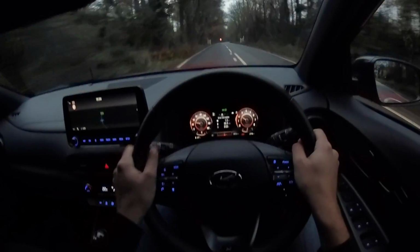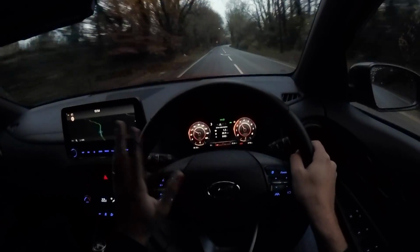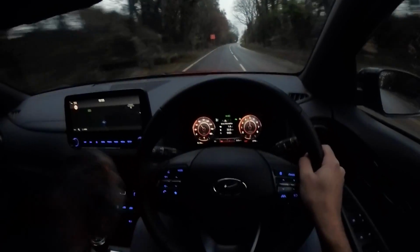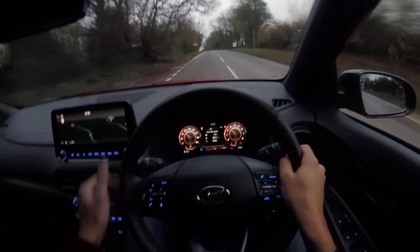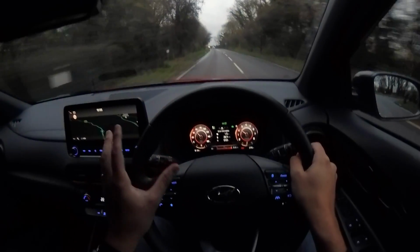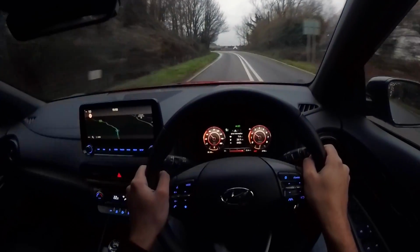Right, onto the more fun stuff. Even though this car has got as much power as a food blender, once you wind it up and get it up to speed down a B road, it is actually quite enjoyable. Yes, it is quite a rewarding car to drive. Maybe not quite as fun as a Ford Puma ST line, but it isn't too far away.